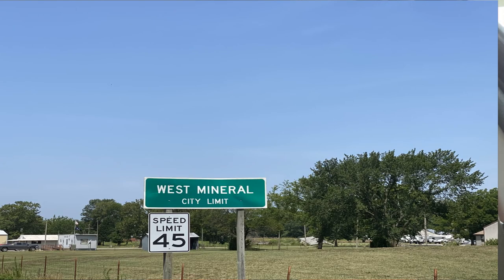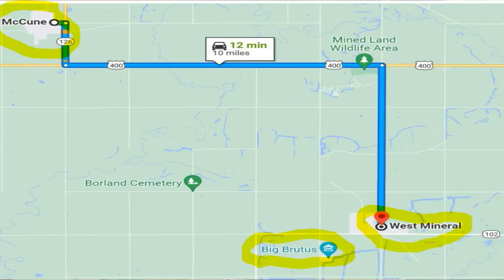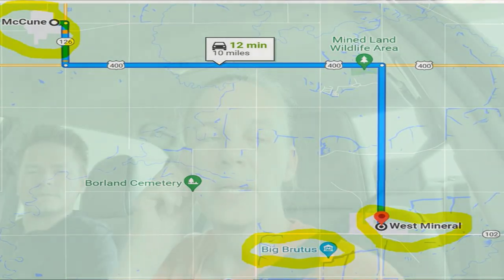It's in West Mineral, Kansas, which is right outside of Macoun, Kansas. So if you Google map the address for Big Brutus, it'll take you to Macoun, Kansas, but it's actually located in West Mineral. Here we go. Are you ready? Yep. Okay. So we had to stop and get a drink first, but Big Brutus will be a little over an hour drive from where we live. Other than that, here we go.